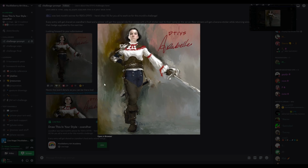But yeah, great design with Arabelle, Xander. How did you come up with Arabelle's design? I honestly just struggled. I didn't have an idea. So I just went with it and tried to make her kind of a classical painting style for a medieval character, and it just ended up being Arabelle. Nice. So you just kind of went with the flow, and this is what came out.